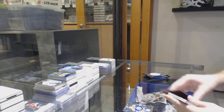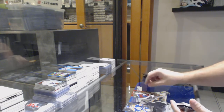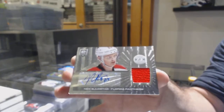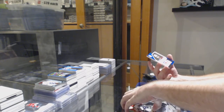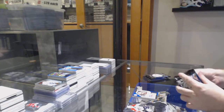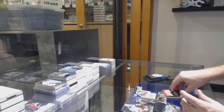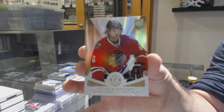I do remember that. Number 100 for the Blues, Alex Steen. We've got a Calvin Pickard for the Avalanche rookie. We've got a Nick Bjugstad for the Florida Panthers rookie jersey auto. And number to 25, prime clear cloth jersey for the Rangers, Rick Nash. Nice. For the Chicago Blackhawks, number 2/5, Michael Kopecky.